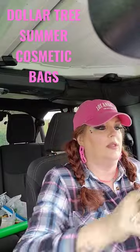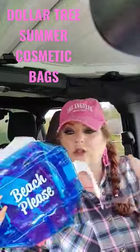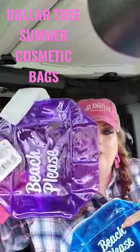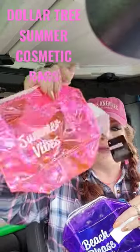Okay, guys, makeup bags. I have to show y'all these. These right here are absolutely amazing to me. I love these. Beach Please, and I love the clear look of these. The blue, the pink, the purple. The purple says Beach Please as well. The pink says Summer Vibes.